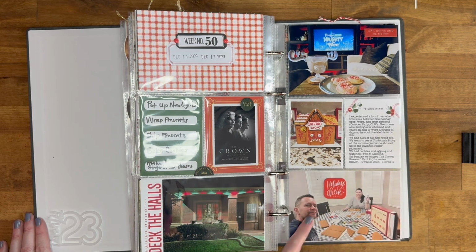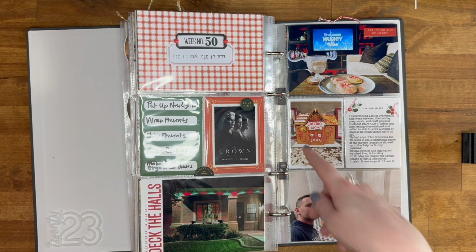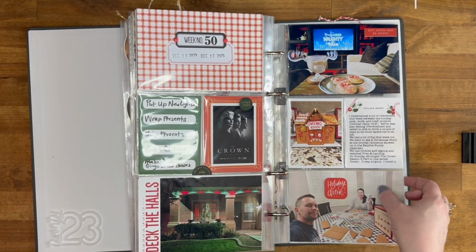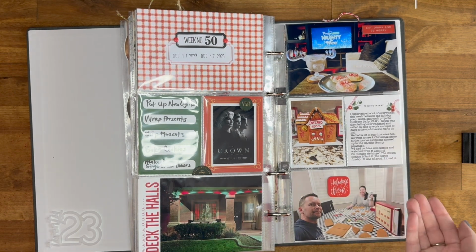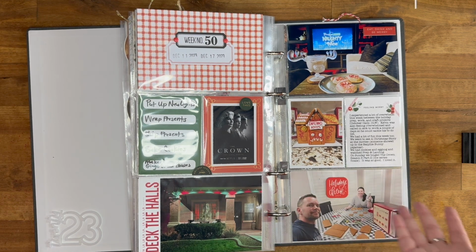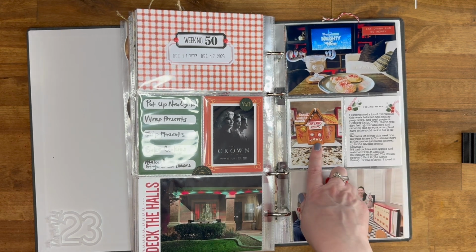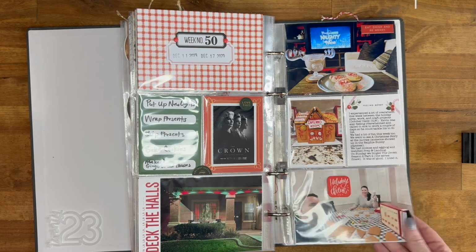Our friends were making gingerbread houses, and Kevin was making fun of them. And so they said, oh, let's see you do better. And then they ended up having gingerbread houses delivered to our door. I think they did DoorDash or something. And Kevin ended up making the Inferno room from Beetlejuice. That was fun.